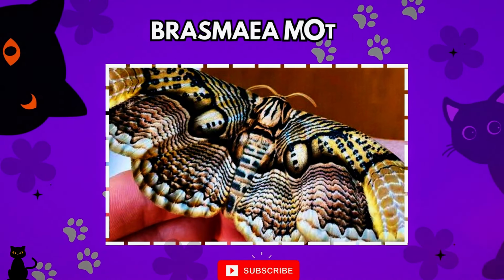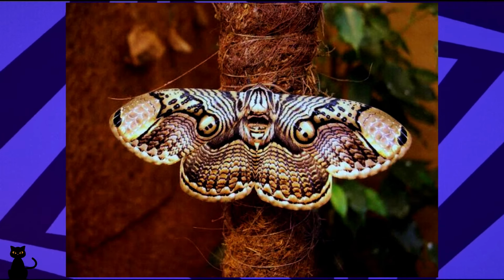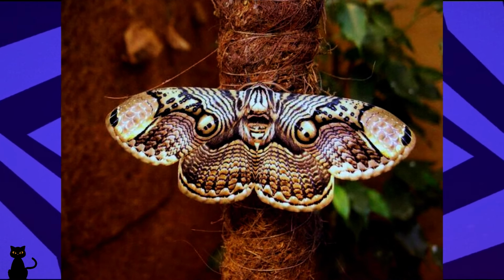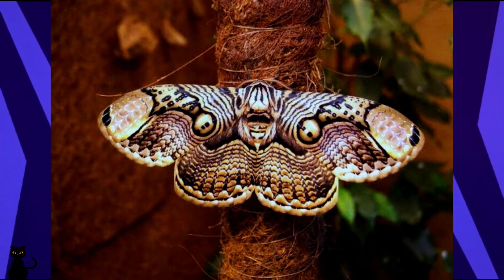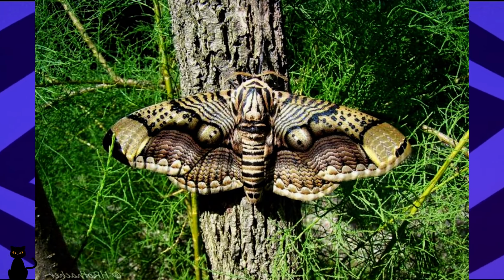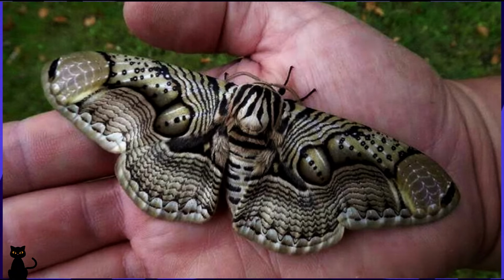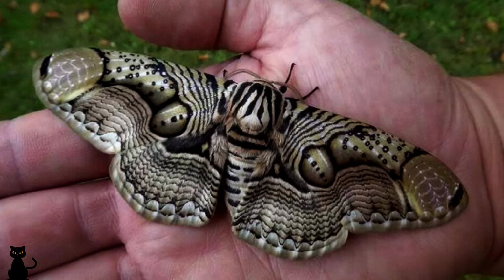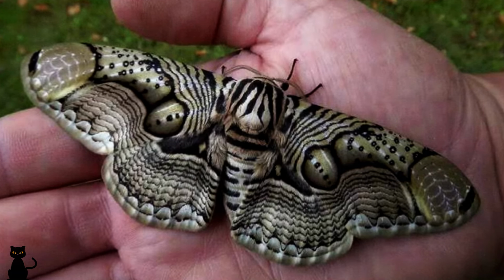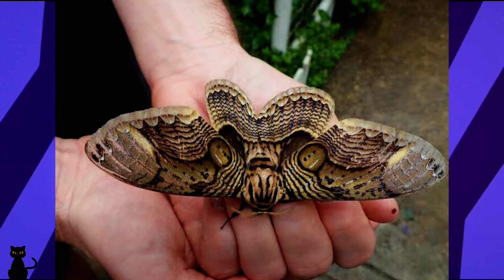5th place, Brazia moth, the eastern queen with carved wings. With wings that look hand-etched, the Brazia moth is one of Asia's most impressive insects. Found mainly in mountainous regions of China and Japan, it belongs to an ancient group of giant moths. Its scientific name is Bramia harsai, and its wingspan can reach up to 20 centimeters. They're covered in hypnotic patterns that resemble eyes, feathers, and spirals.